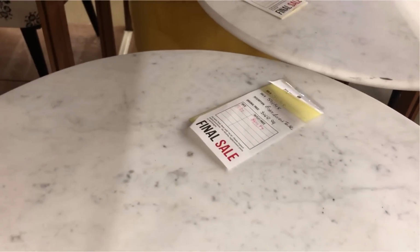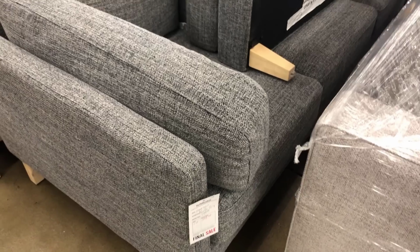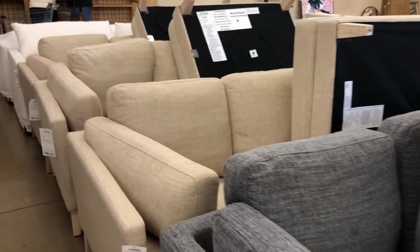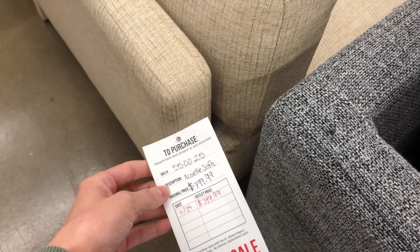This is the Bistro marble accent table. Very, very pretty, super heavy and good quality. They had a lot of couches in there. They're smaller couches, like little love seat style. I think some of them had 3 seats, but if you're looking for a love seat or a smaller sofa, these are good ones to check out.